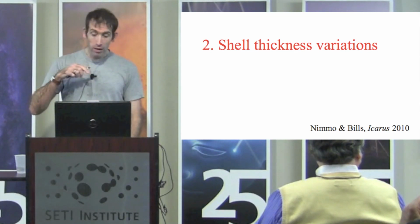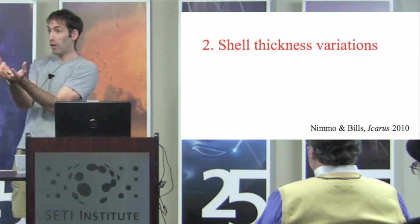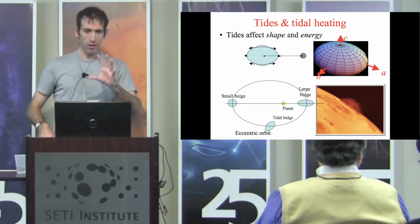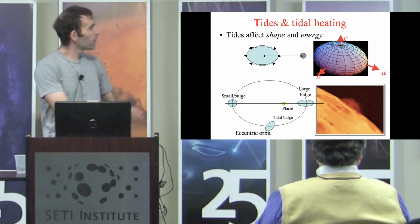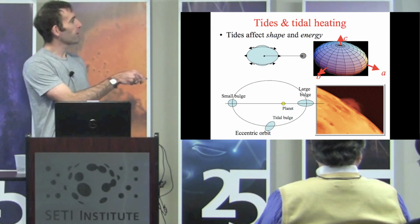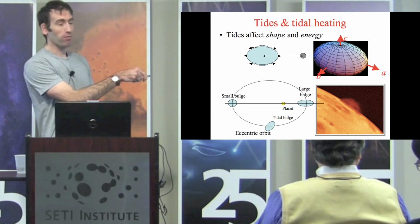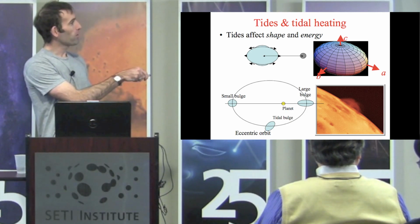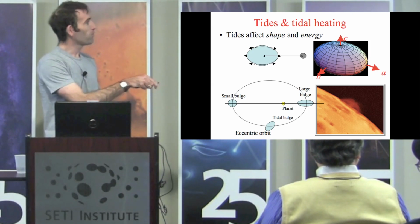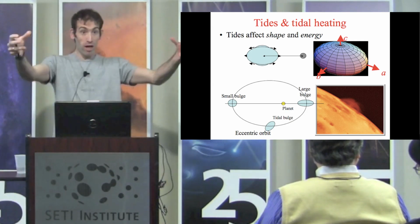Okay. The other thing I want to talk about is how the ice shell of Titan sitting on top of the ocean might behave. And in order to do that, I'm just going to spend one slide talking about tides. So here is Titan, and it's orbiting around Saturn. Saturn is a big mass, and Titan has a finite radius. So a point here is experiencing a slightly larger gravitational attraction, and a point here is experiencing a slightly smaller gravitational attraction. And so what tides do is they end up deforming you. A satellite orbiting a big planet is going to be deformed. It's going to get stretched like that.